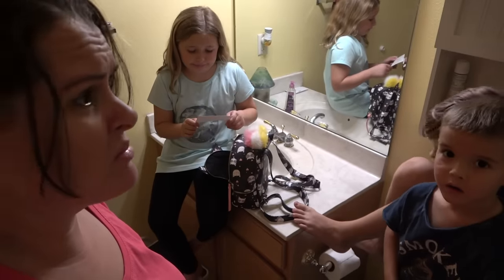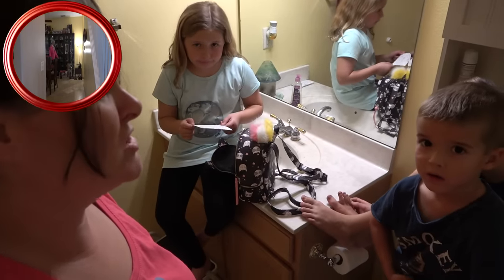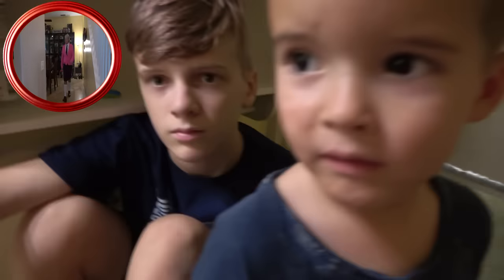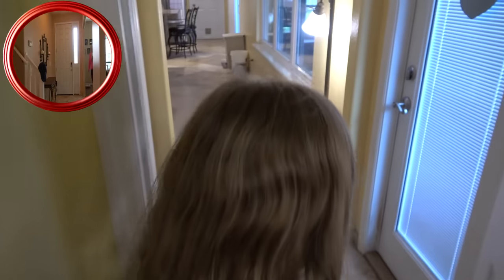Well, thankfully there's a brown bag because I am not touching dog poo. Are you? No, I hate dog poo. I guess. Are you touching the dog poo? With the bag, I'll do it.